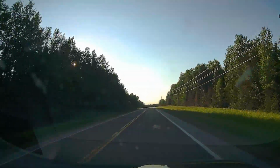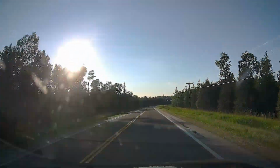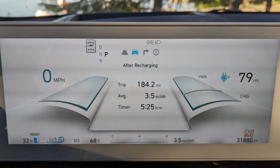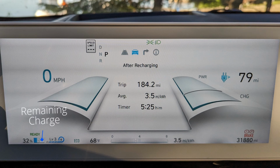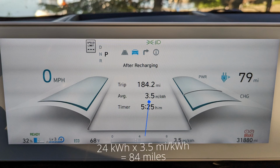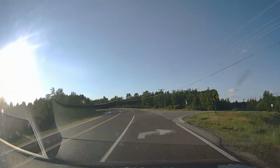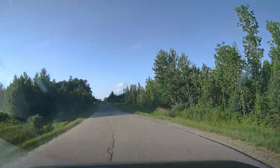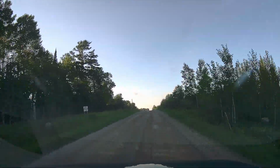Okay, so these are our numbers after a day jaunting around Voyageurs National Park up to 3 of the visitor centres. So good numbers, 184 miles, but still I have faith in that 75 to 80 miles that we would get more, which would put us right at 260 to 265. 3.5 miles per kilowatt hour, we were up as high as 3.6 around some of the slow roads in the visitor centre areas, but highway speeds of around 60-65 miles per hour bring that down a little bit, but it's still really good. I mean, that gives you that kind of 250 plus miles.